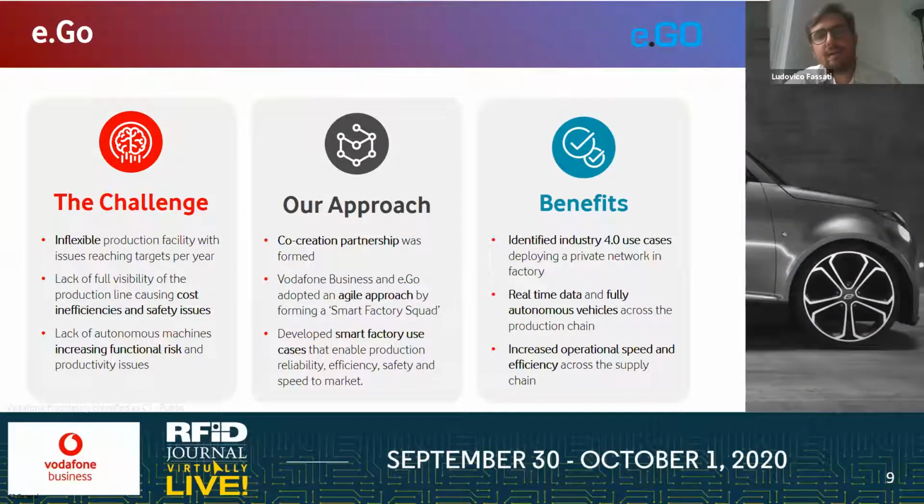The next one I'd like to mention is Ego. Ego is a German car manufacturer. It's a brand new electric car manufacturer. They have the ambition of selling 30,000 cars next year. So they built a new, very modern factory. It's the first 5G factory we've built.